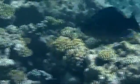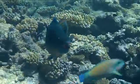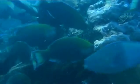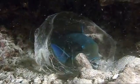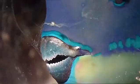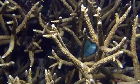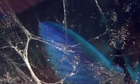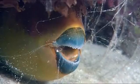Pretty Polly. Pretty Polly. Polly, want a cracker? The parrotfish. By day, reef rock chompers. By night, serene snot sleepers. Snot sleepers. Yep, see that cocoon surrounding him? Yeah. Well, that's the parrotfish's very own deluxe snot sleeping bag. It looks more like a cobweb. Nope, it's snot all right.